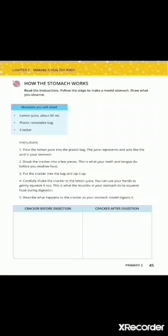How the stomach works. Let's read the instructions and follow the steps. Materials you will need: lemon juice, plastic reusable bag, cracker. Instructions: pour the lemon juice into the plastic bag. The juice represents and acts like the acid in your stomach. Break the cracker into a few pieces. This is what your teeth and tongue do before you swallow food.